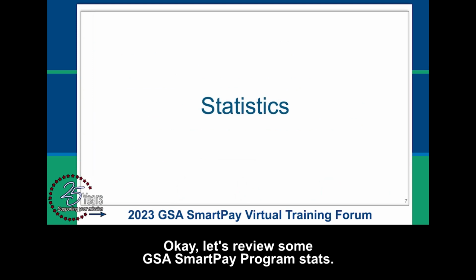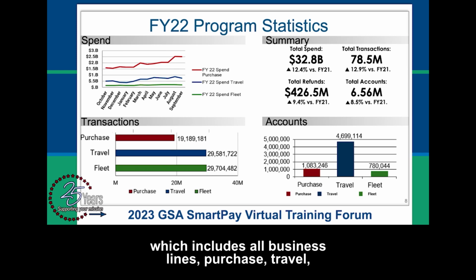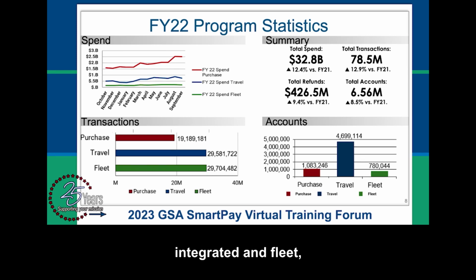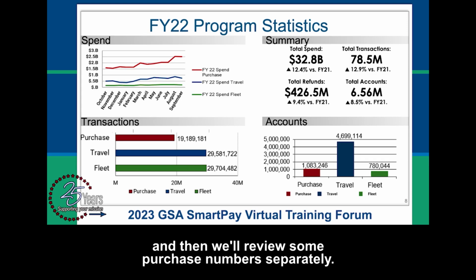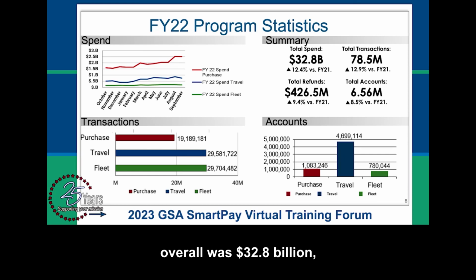Okay, let's review some GSA SmartPay program stats. First we'll take a look at the GSA SmartPay program overall, which includes all business lines: purchase, travel, integrated, and fleet. Then we'll review some purchase numbers separately. Here you'll see that the FY 2022 spend for the entire GSA SmartPay program overall was $32.8 billion, which is up about 12% from FY 2021. As far as refunds are concerned, total refunds were up in FY 2022, totaling over $426 million.